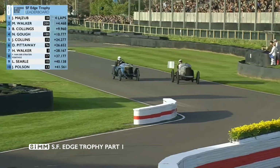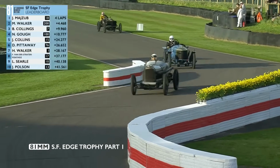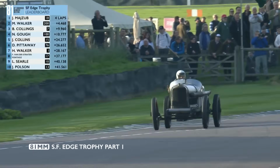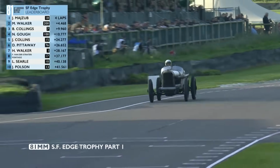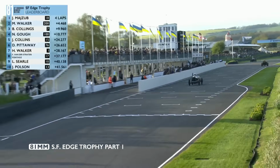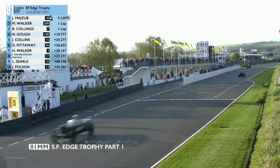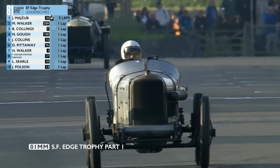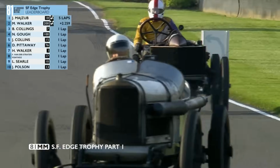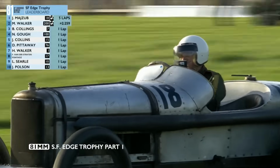That's the question. And it is passed just before the chicane, so Julian Majoub will be thinking, thank my lucky stars, surely I can't be attacked by Mark Walker. It was great to see that kept out the way. That was the Monarch. He's looking in the mirror. You can see he knows how rapidly Mark comes up this last bit, but this time he can celebrate, having missed out so fractionally last year in both races when he was passed by Mark on the final lap. This time he has held out.